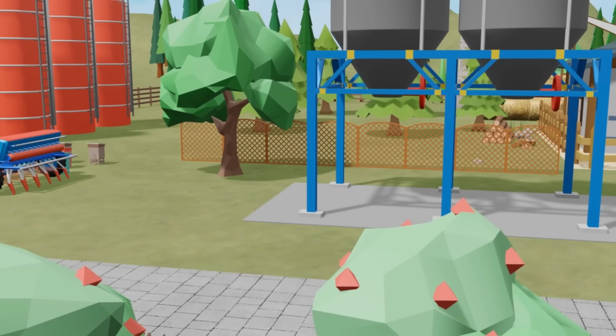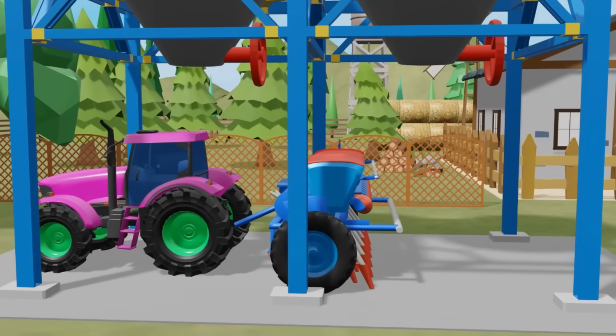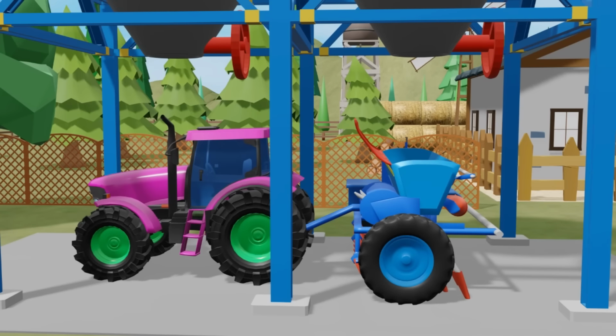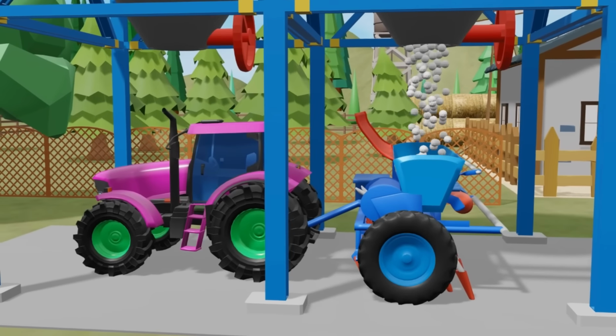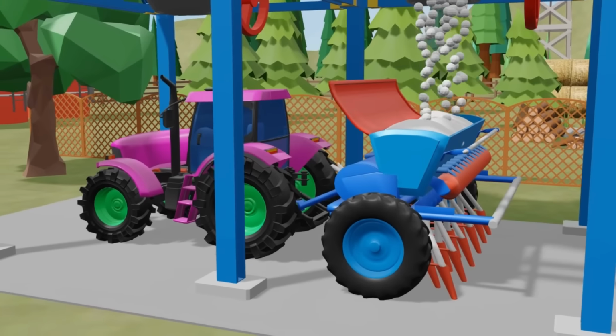Then it's time for the seeder, but first it needs to be filled with corn seeds so that it can spread them evenly over the field. This is a key stage in the sowing process, which requires precise operation because it determines whether the seeds will be placed in the soil at the right depth and with the right spacing.